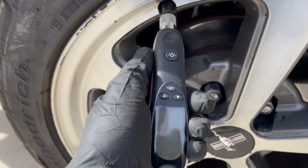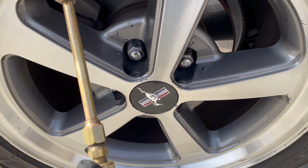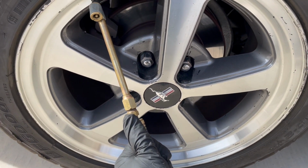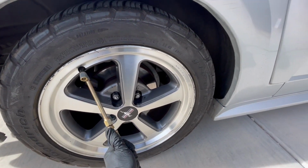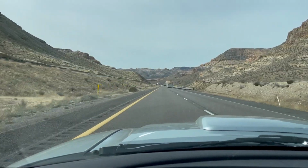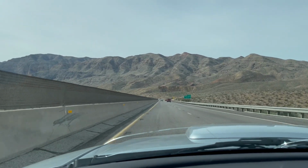But I went and put some air in the tires at my brother's house. They only had 19 pounds in them from sitting so long. These are the Mach 1 wheels that came off of my zinc yellow Mach 1 because I have the deep dish ones in the rear, but the tires were almost brand new. So we did that, and then it was peace of mind cruising down about 45 minutes each way to the car show, and that was a lot of fun.